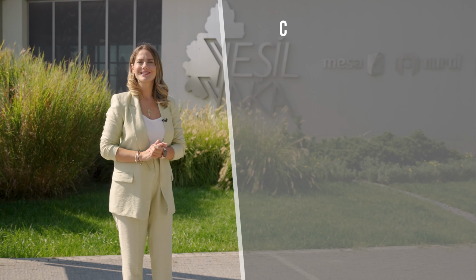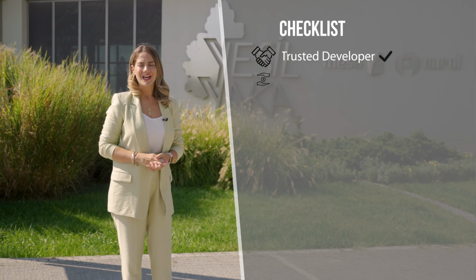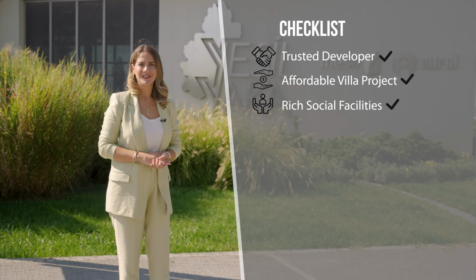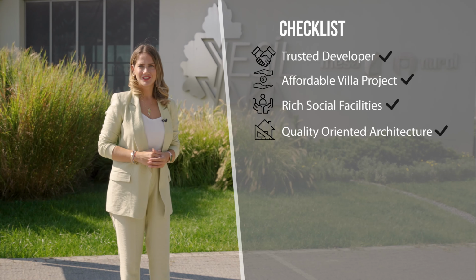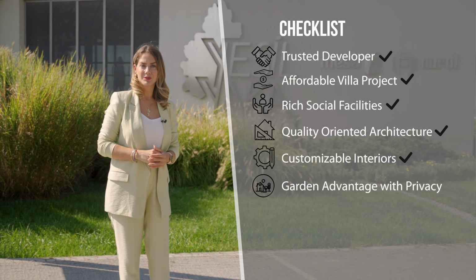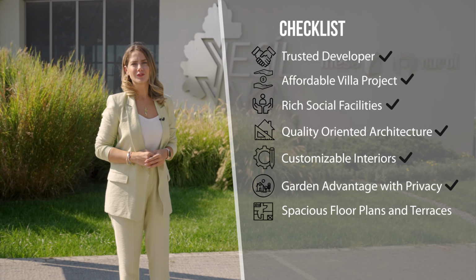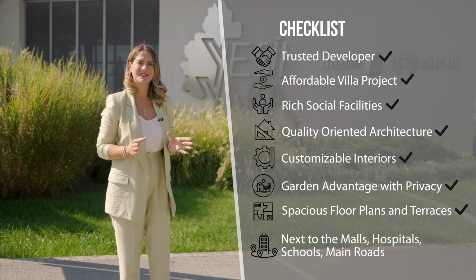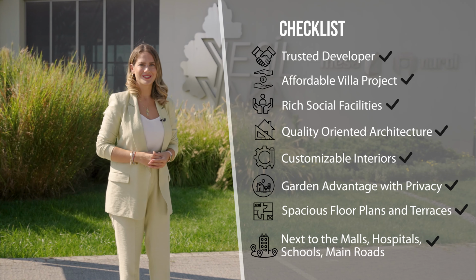So if we sum up all this in one checklist, it's trusted developer, affordable villa project, rich social facilities, quality-oriented architecture, customizable interiors, garden advantage with privacy, spacious floor plans and terrace, next to malls, hospitals, schools, and main roads.